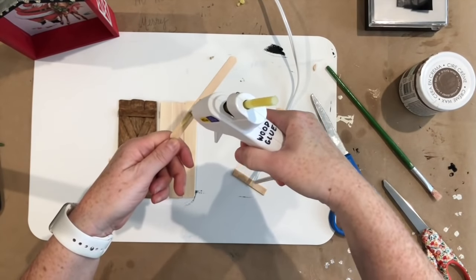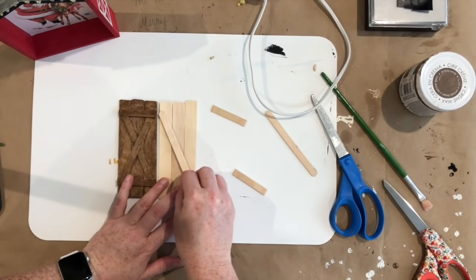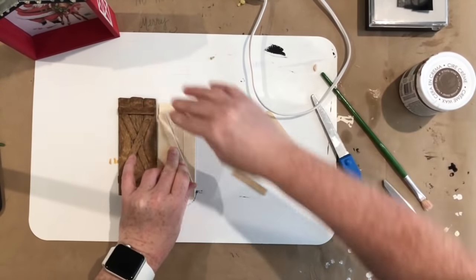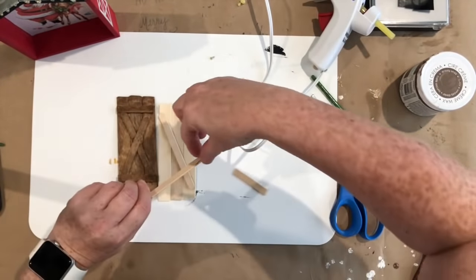My wood glue gun. I will try to link this down below. I'm simply just going to assemble this. So I'm doing the cross beam, making sure that both doors are going to match up. So this one goes first, and I'm just going to put some pressure on it. Then I will do the other one, and then I'll do the top cross and the bottom crossbar.